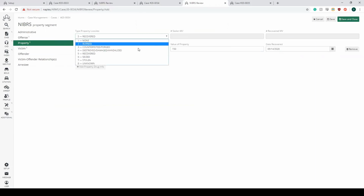You'll see up here there are other types of property loss. I do want to point out that some of these are going to apply to specific offense codes. So burned, you can only put that if you have an offense code of arson. Counterfeit forge, you can only put that if you have an offense code of counterfeit or forgery. Same thing with destroy vandalized. You can only put that if you have an offense code of vandalism.